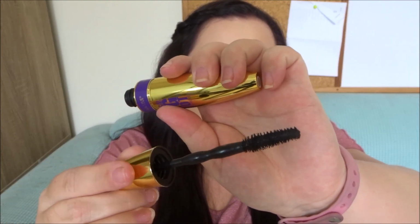This is not as intense and volumizing as I thought it would be. Maybe that's just my lashes, but mascara these days does not do half of what it used to do for me. Apologies if you can hear that plane going overhead. But this is still really nice. It is super black. It doesn't flake off. It stays on all day. The brush is slightly weird, but it is super black, stays on all day.